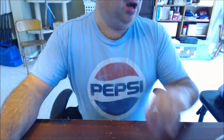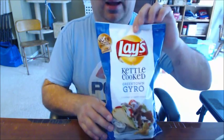The first one is Southern Biscuits and Gravy, which sounds pretty good. West Coast Truffle Fries, which I've had, duck fries with truffle oil are amazing. Third would be a New York Reuben, which I'm definitely a fan of. A Reuben sandwich is definitely good stuff. And the last one is the kettle-cooked Greektown Gyro. Now, the first three I haven't found yet. The last one, I have.